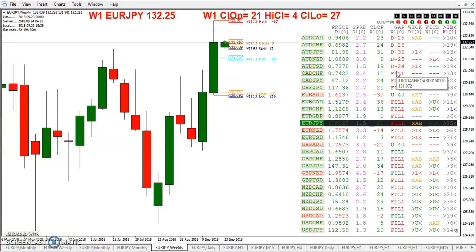So anybody who didn't get these gaps, you can. And you can see here, there was about a 21 pip gap from the open to the close. It gapped down, so the trade was long. We're in that weekly wick zone. So look to come short off the close or long off the high.